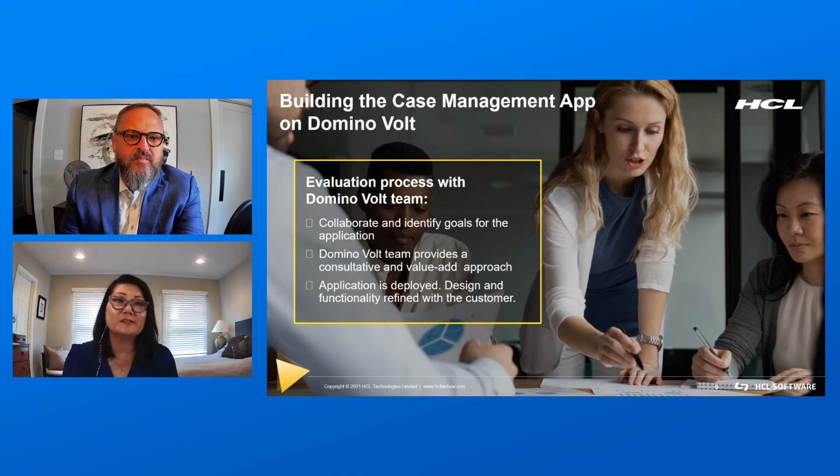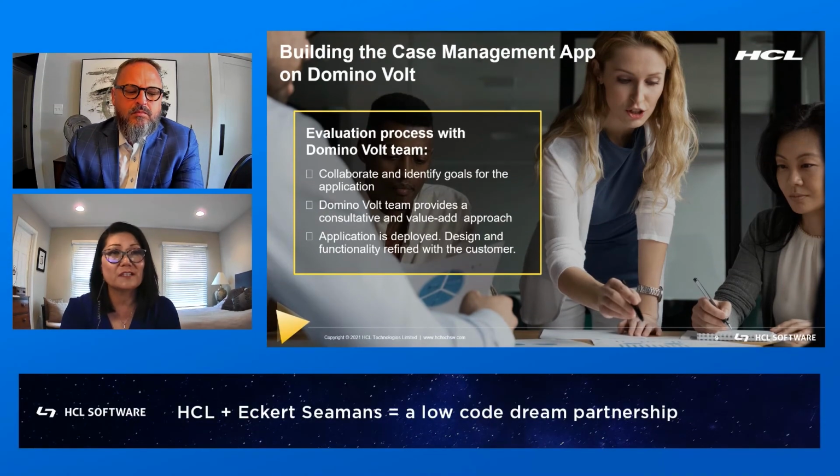Yeah, when we looked at Volt and when you guys presented it to us, it really did check all of the boxes for us. I mean, it's low code, and as you said, I'm not a developer. I mean, I can get myself around, but honestly, the low code was really key for us because we don't have a huge staff as far as IT, so we wear a lot of hats, and so that was definitely key. It's extremely cost effective.